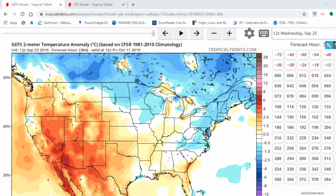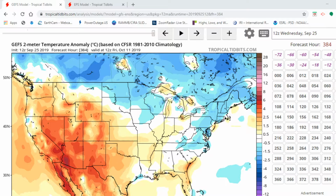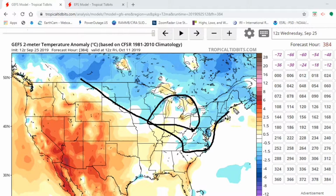You can see into the 11th, these warmer temperatures really starting to emerge, especially across Nevada, Utah, Colorado, New Mexico, all of Arizona into California, and you can see we have these cooler temperatures across northern Montana, South Dakota, North Dakota, Minnesota, Wisconsin, also into parts of the mid-Atlantic states and the Northeast. Now, if we were to look in here, I am expecting to see cooler temperatures in here too, so don't worry if you're in there. We'll probably be seeing cooler than average temperatures throughout this whole area right here.